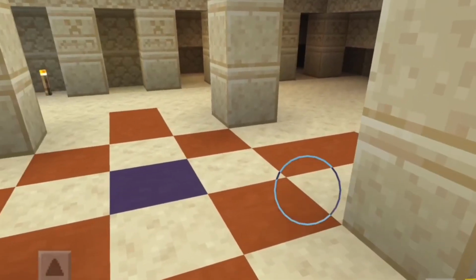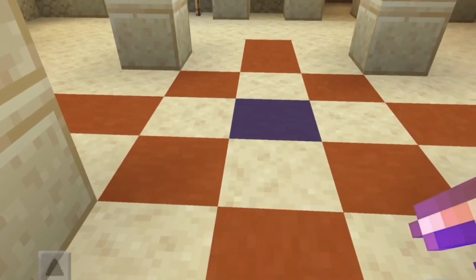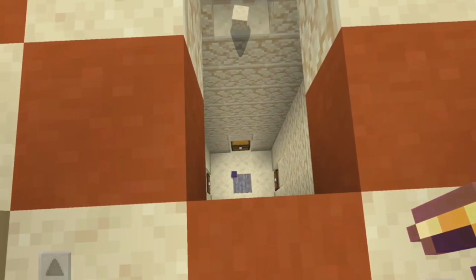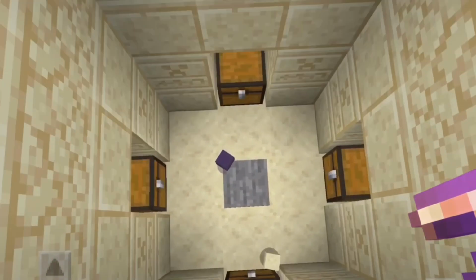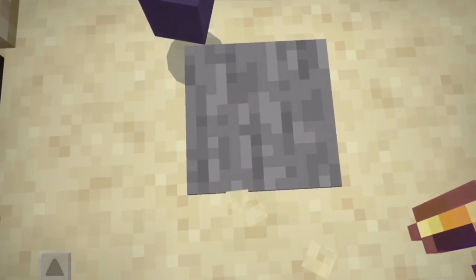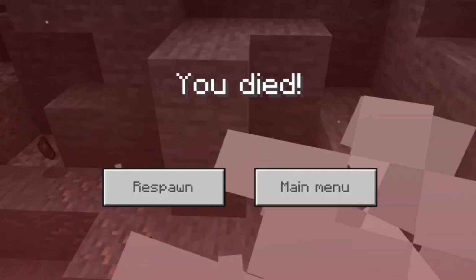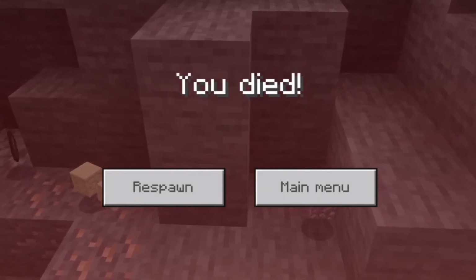That's where they are. It's booby trapped, so you have to be careful. I guess a lot more careful than I was.